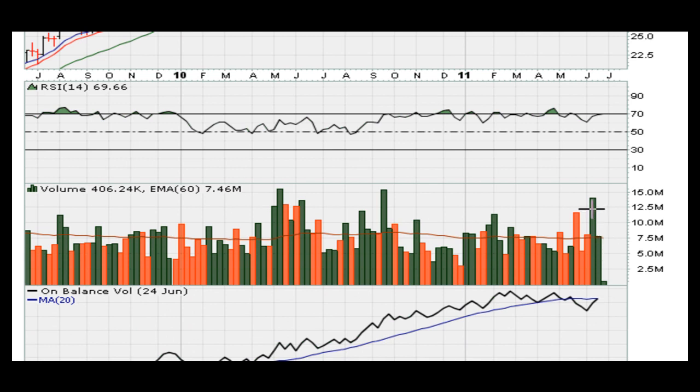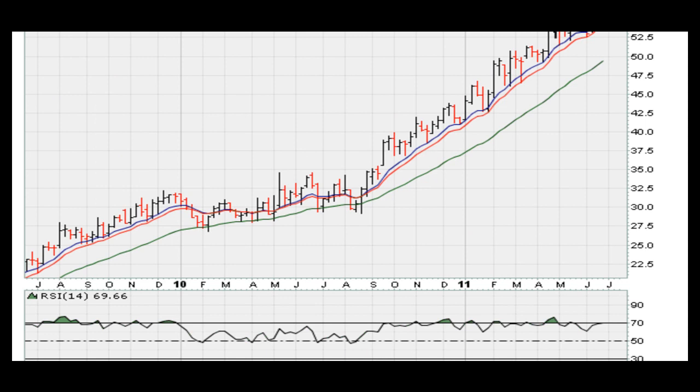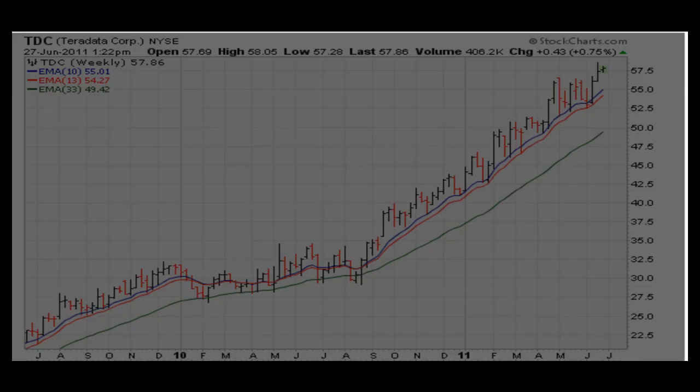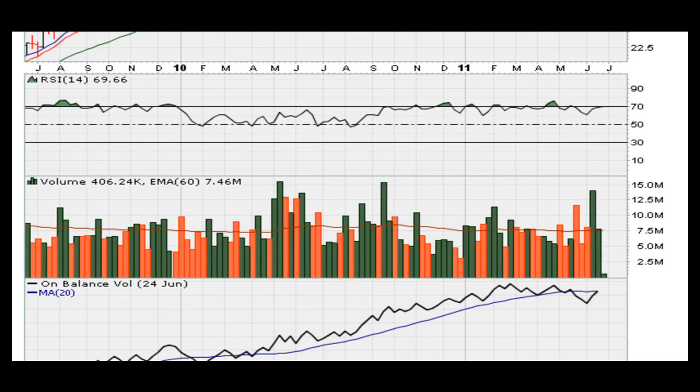Volume has been expanding as the stock has moved higher the last 3 weeks, which is good. Actually, the breakout seems to have happened about 3 weeks ago. If we draw a nice area showing, oops, so that I can fix that. So it broke out here about 3 weeks ago. All right, volume looks good.